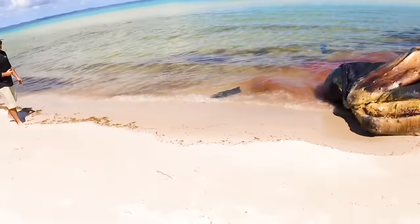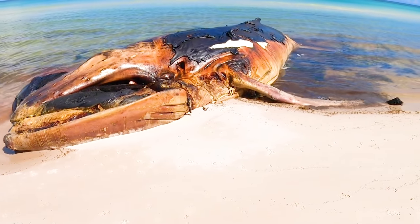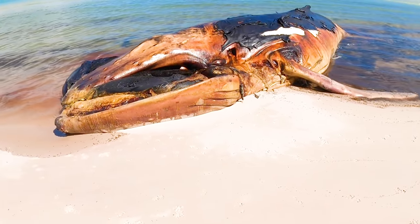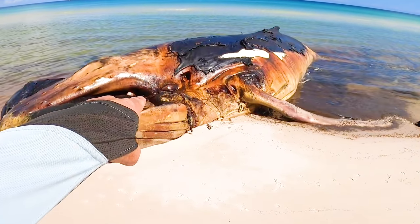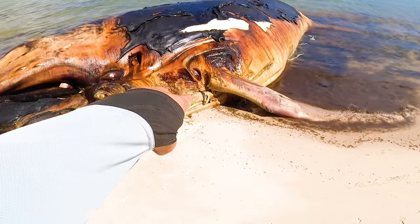So that there's actually his skin, so he's getting sunburnt and it's peeling off, kind of like leather. But it's not as fresh as we thought. It's a bit blown up. Still got his tail and everything. Kind of hard to tell, there's some really big holes, look right behind his eye there. Yeah. Look at that. Really big hole here. Right behind his eye. And another couple, his pec fin's almost been cut off by something.